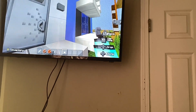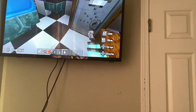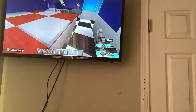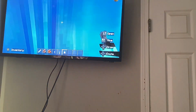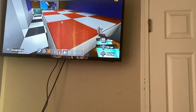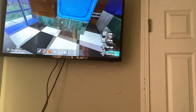And here you have Harold's house. This is the kitchen. So yeah, it looks big and spacious. And here's the cabinet. This is the sink. And these are the tablecloth. It is like a picnic table.